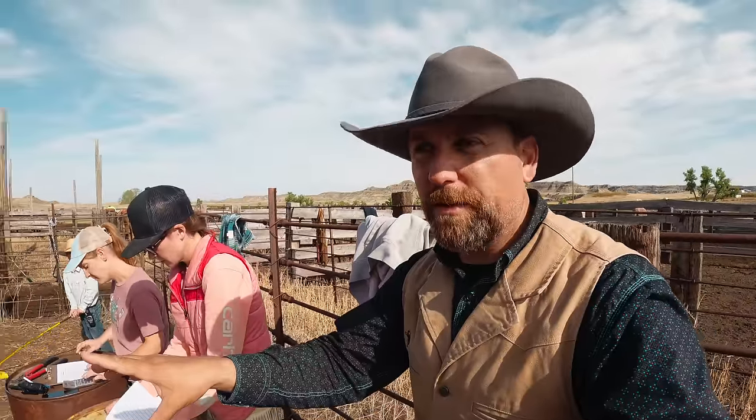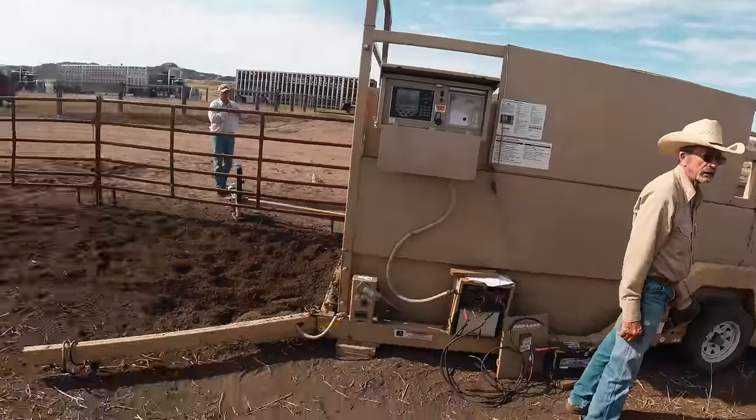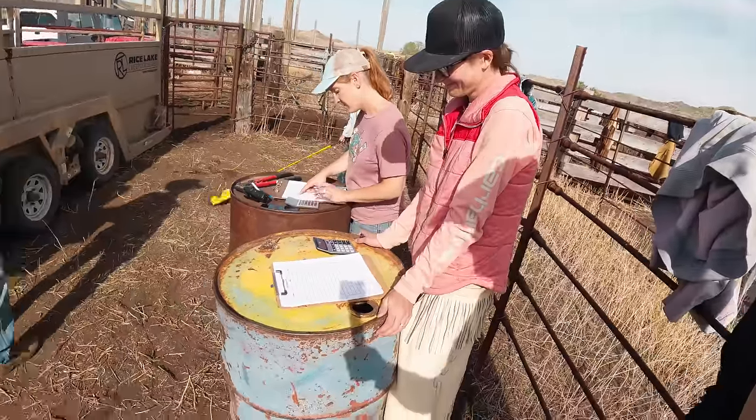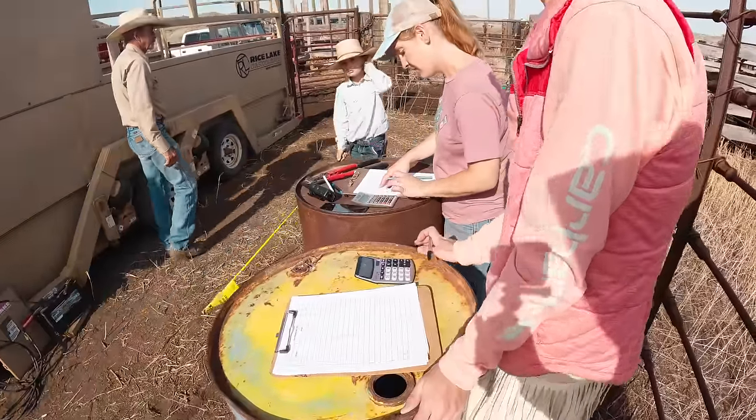So you got the scale guy who owns the scale and the buyer and a brand inspector and then two different gals writing down all the numbers of weights and everything. That's always a good idea because it's not one person writing everything down. They got checks all over the place.